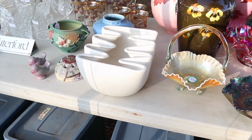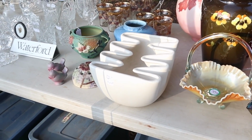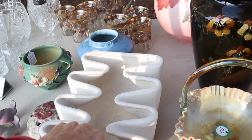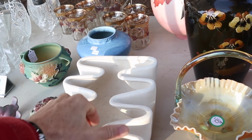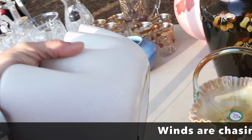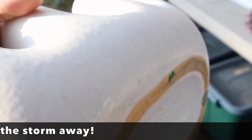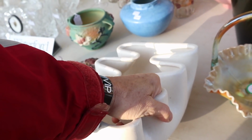And then here's a really unusual piece of Roseville Raymore. Raymore is primarily dinnerware, but this bowl, which was done so that you could arrange things in it, is a really neat design. And it's got the Raymore by Roseville on the bottom. This is priced at $650. It's a very hard piece to find.